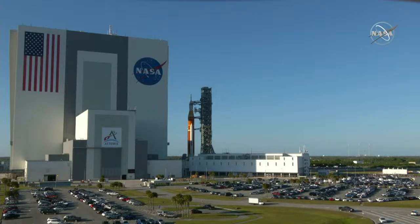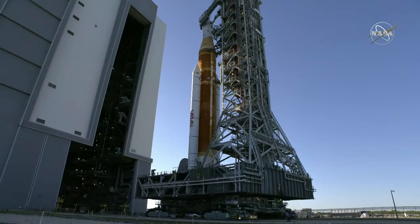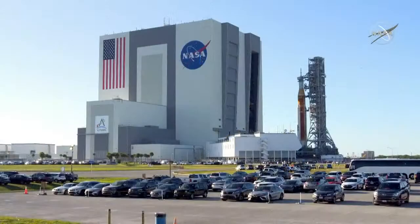And then SLS will lift off from the ML. And when we fly crew on later Artemis missions, they will use a walkway called the Crew Access Arm on the mobile launcher to get into Orion.